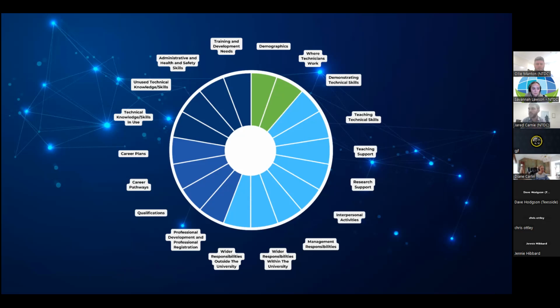We capture information related to wider responsibilities, both within the university and beyond the university. So within the university, this could be, say, collaborative teaching with staff from another area of the university, or outside the university, this could be things like involvement with consultancy or widening participation activities involving the public and things like that. We also have questions related to career pathways and how people have found their ways into their roles.